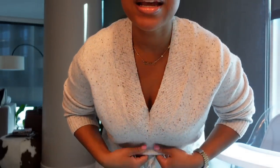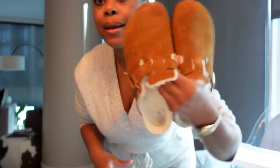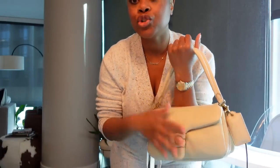This knit set is from Target. I got this a very long time ago. I have the gray set as well, but I just decided to wear this today because it's not really, really cold outside, it's just cool. So this is perfect for fall weather. And I'm just gonna throw on my Birkenstock little clogs with this and my Coach Tabby.